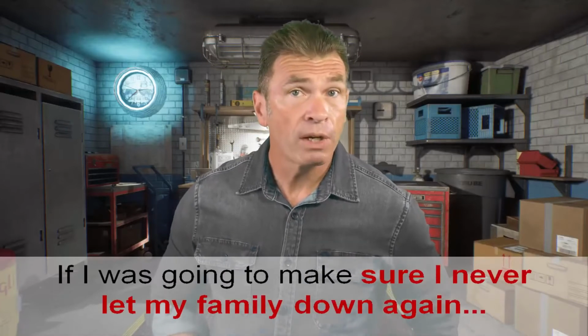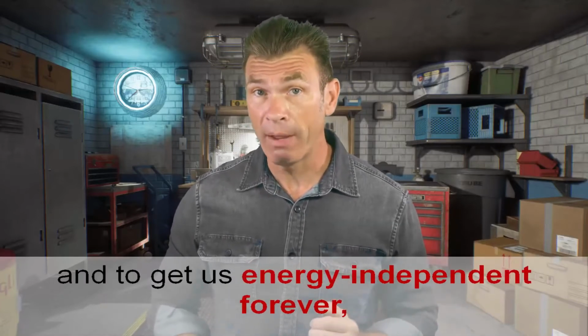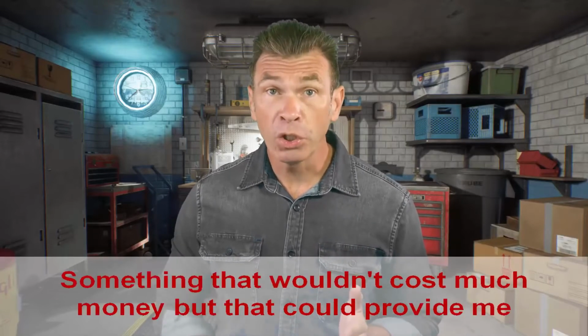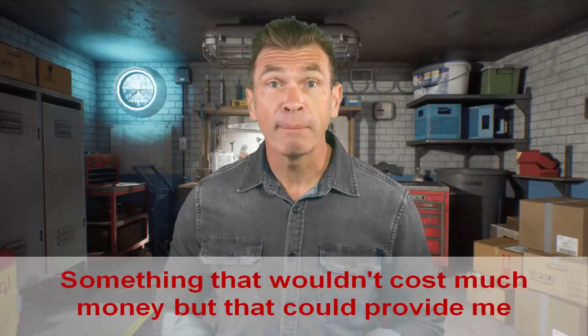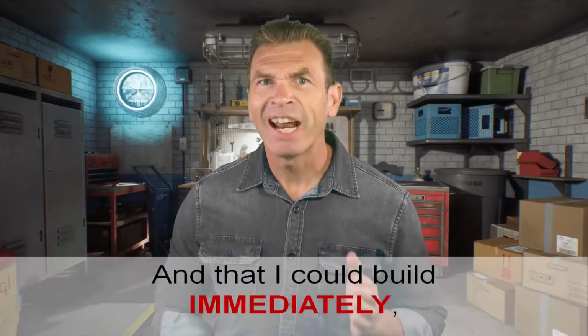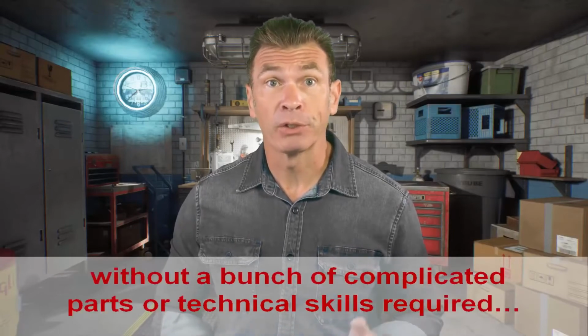If I was going to make sure I never let my family down again, and to get us energy independent forever, I was going to have to create my own solution. Something that wouldn't cost much money, but that could provide me the backup I needed, maybe even saving me some extra money, and that I could build immediately without a bunch of complicated parts or technical skills required.